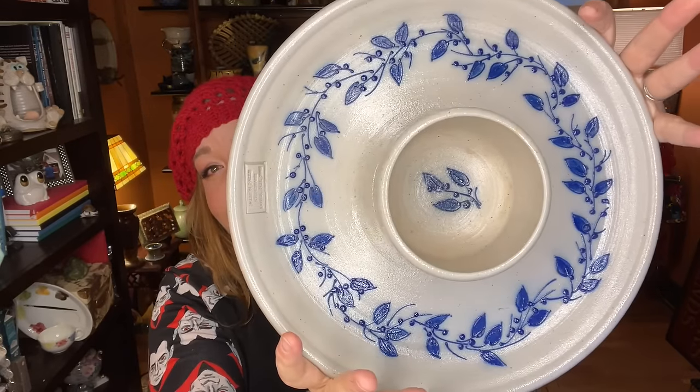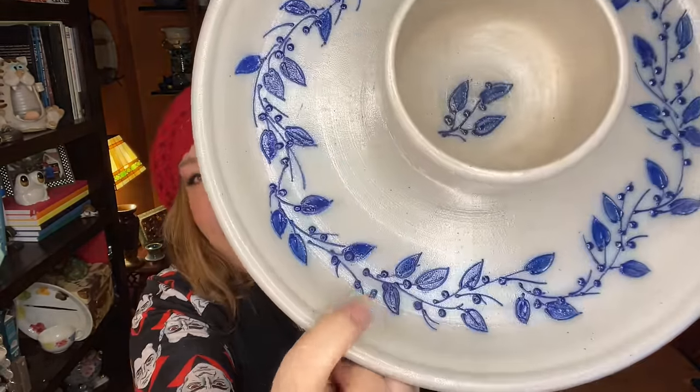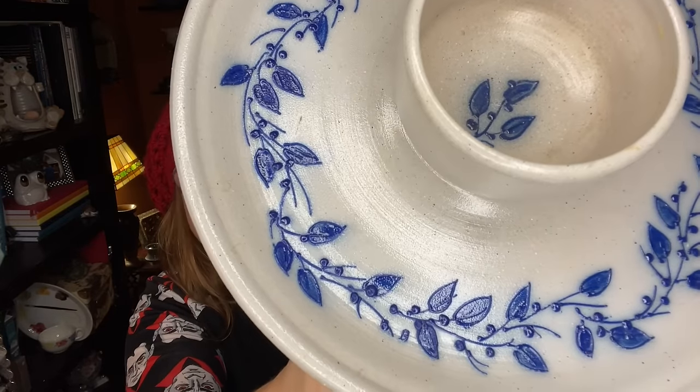Isn't that gorgeous? There's the stamp right there. And I'm pretty sure this one had, yep, right here. There's a little B right here. That's probably the artist's little sneak in there, little initial. And you know what was sitting with this piece?